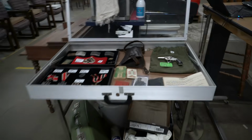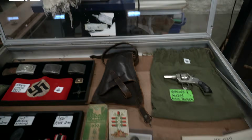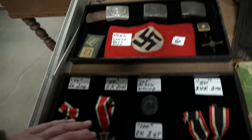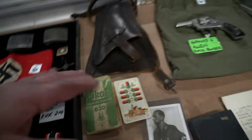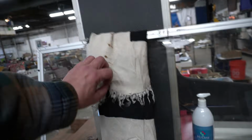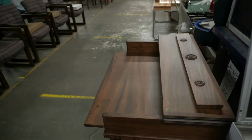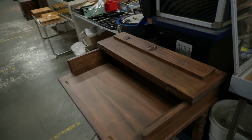Now over here we have some more World War II stuff. I think this is all German. Belt buckles, armband, iron crosses, more little things here. This is like a cutout center of a flag. I believe this is all stuff that guy, the Smithville guy, brought home from World War II.